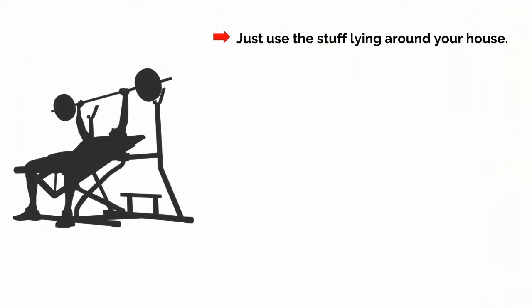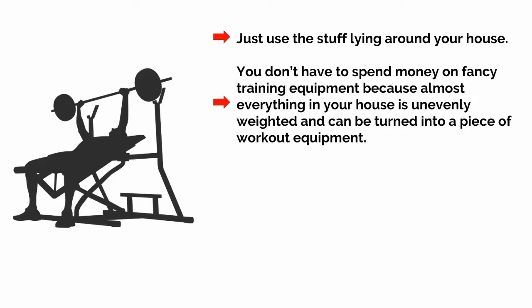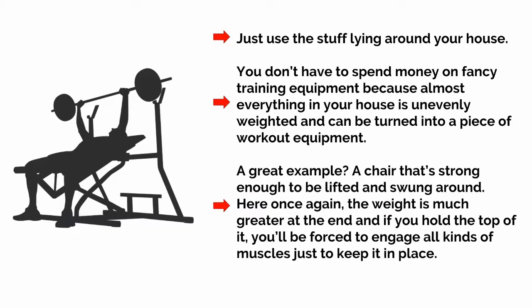And this brings us to another interesting option, which is to just use the stuff you have lying around your house. You don't have to spend money on fancy training equipment because almost everything in your house is unevenly weighted and can be turned into a piece of workout equipment. A great example? A chair that's strong enough to be lifted and swung around. Here once again, the weight is much greater at the end, and if you hold the top of it, you'll be forced to engage all kinds of muscles just to keep it in place.